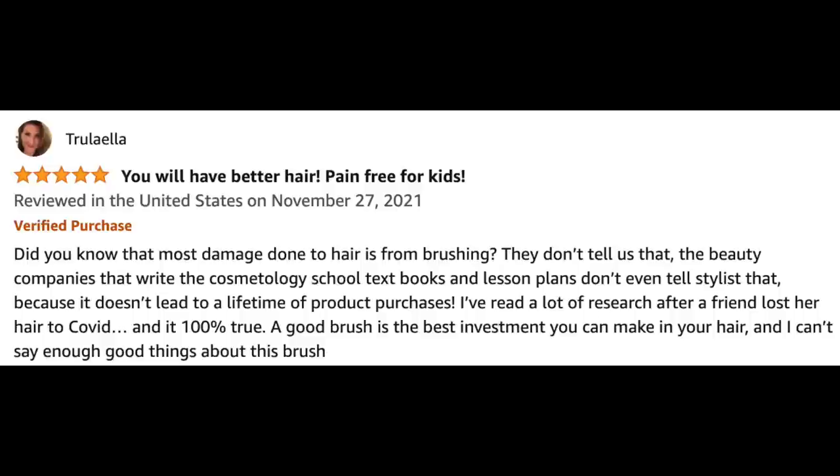Truella says you will have better hair, pain-free for kids. Did you know that most damage done to hair is from brushing? They don't tell us that. The beauty companies that write the cosmetology school textbooks and lesson plans don't even tell stylists that, because it doesn't lead to a lifetime of product purchases.